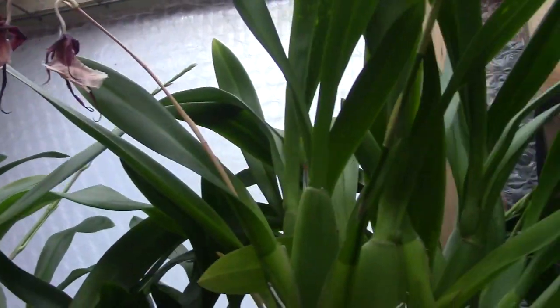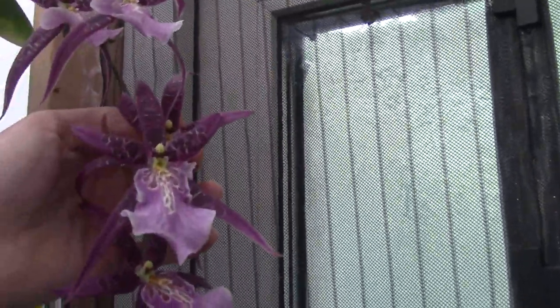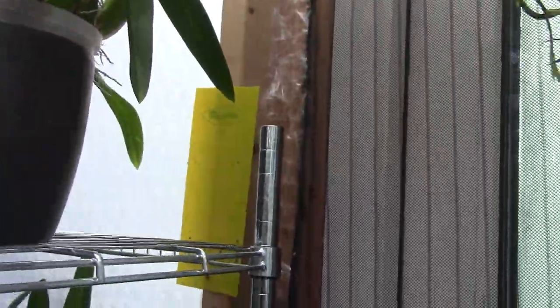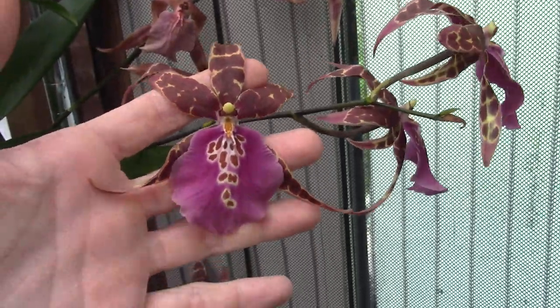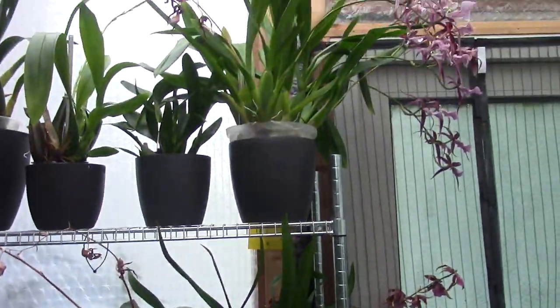We have this purple one still. Has some nice flowers on. And as has this red one. Beautiful one as well. Very, very big plants. Let me give you an idea of the both of them.